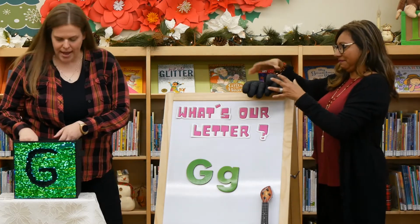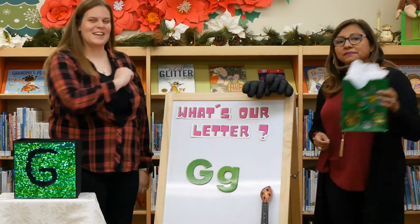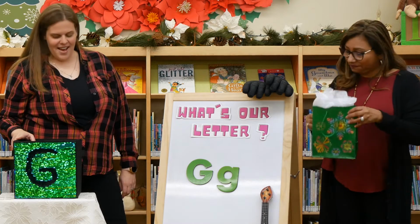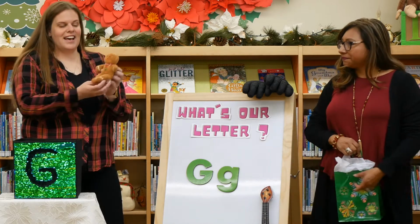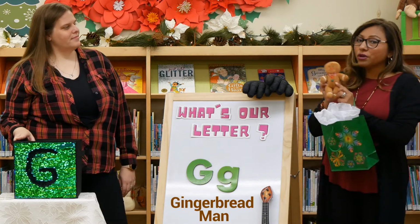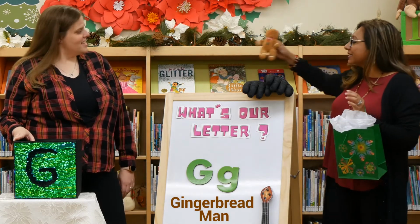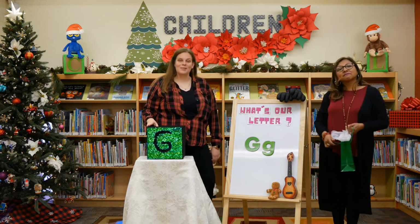All right, what else do I have? Ooh, I have a green gift. Green and gift both start with the letter G. At the holidays, we love to give gifts to our friends and family. Yeah. All right, I've got one more thing in my box that starts with a G, and it is a gingerbread man. We love to decorate gingerbread men in the holiday. Sometimes we'll make little gingerbread houses with my kids. Yeah, or gingerbread cookies. Yes. So fun. All right, let's see what items you can find in your house that start with the letter G.